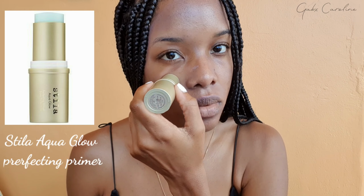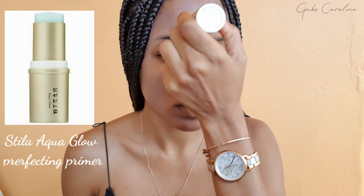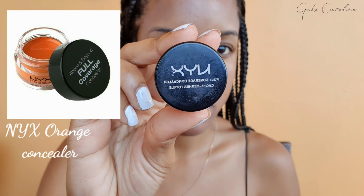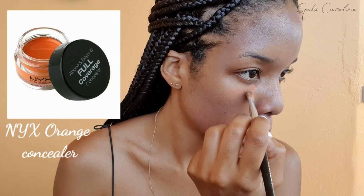On to primer. The one that I'm using today is the Stila Aqua Glow. Now I like to color correct with this NYX Orange Concealer just to cover up any discoloration or acne scars. I've been using this product for years and it's really my favorite one.